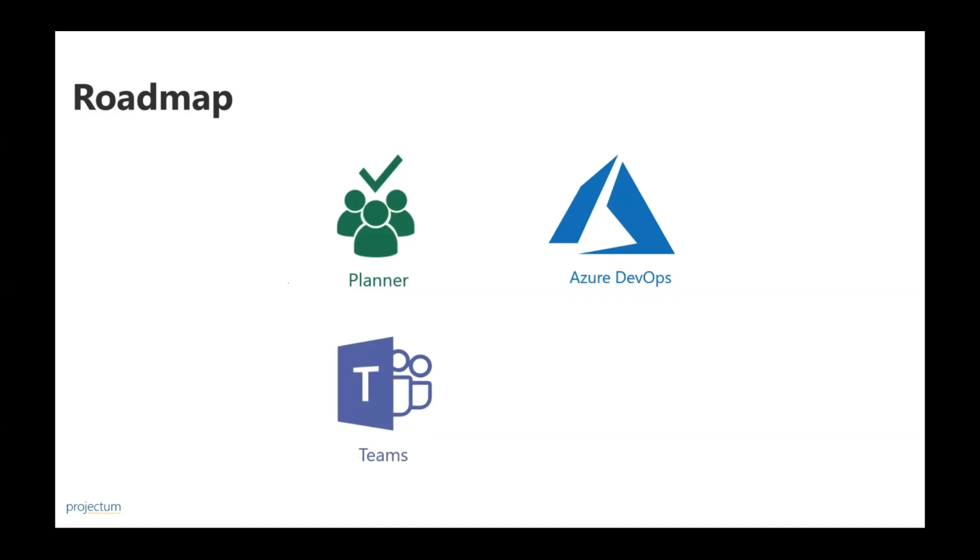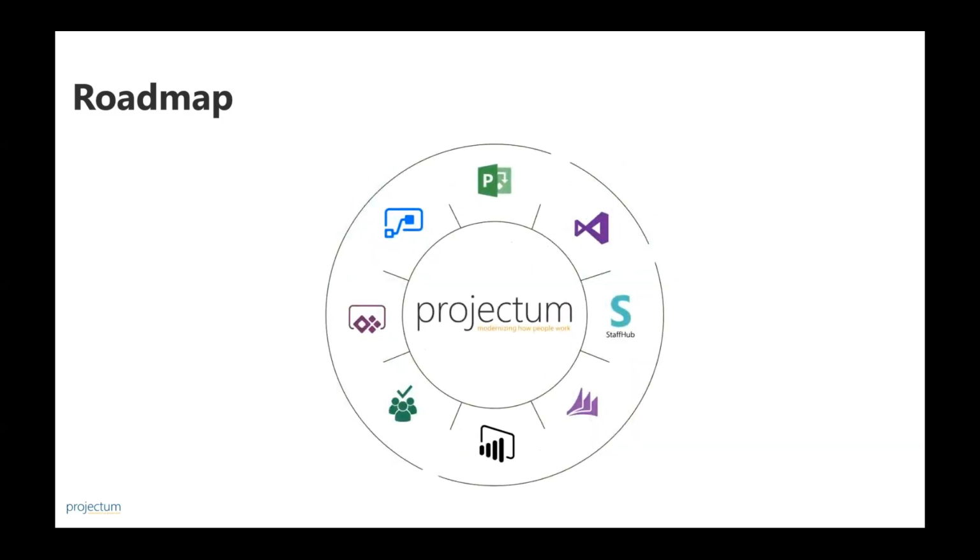In the Microsoft platform, we already have tools that kind of live up to this vision. Planner is fast, agile, easily embedded into other platforms such as Teams or modern SharePoint. We have Azure DevOps, which is agile to use, supports most governance models and processes, and it's very scalable. We have Teams and Power BI. It's easy to get started with, very scalable and very collaborative. And of course, we have many more tools that are also on this journey.